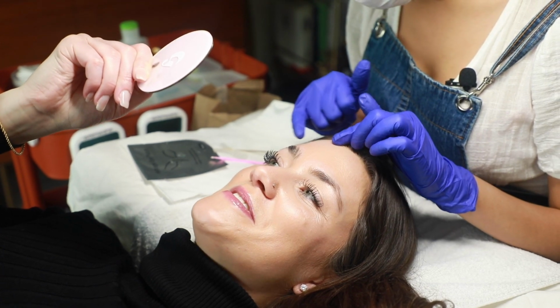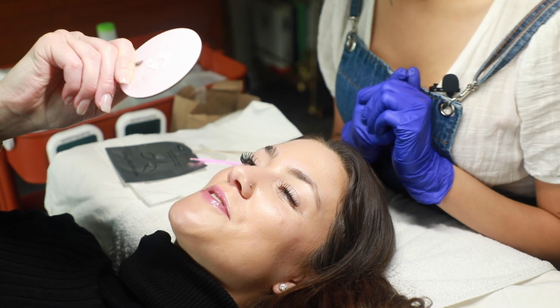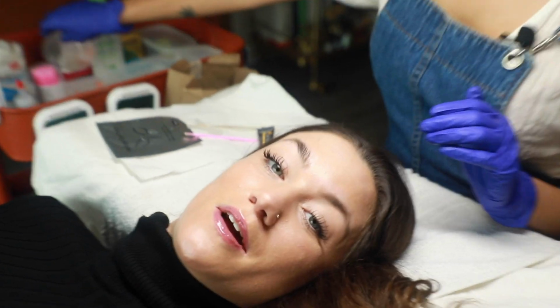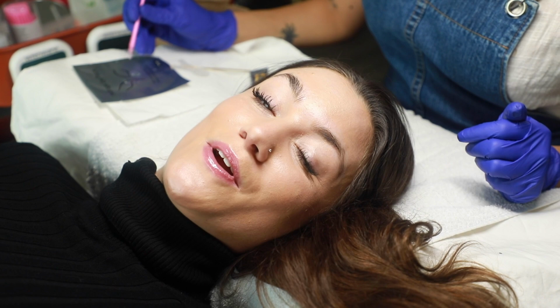That's beautiful. It looks a little darker, right, to you? Mm-hmm. Yeah, that's cool. It's almost like there's a tint built in, but it's strictly just my brows. It's just your brows, yeah. Amazing. Look at that. No more 90s brows.